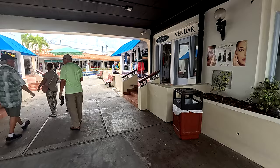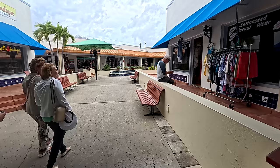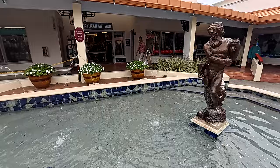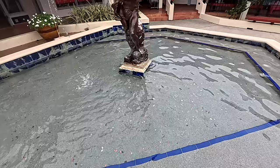This kind of reminds me of the Riverwalk. Not as cool though, because there's not a big river with boats running through it. So here at the end they have a statue of Neptune and a fountain. I think it's a wishing fountain. I see a bunch of coins in there. All right, I think this is the end of it.